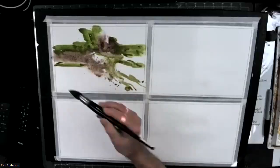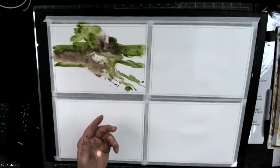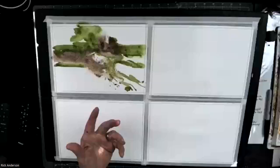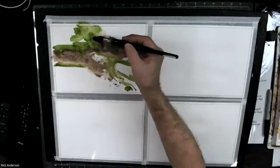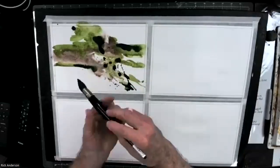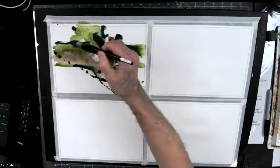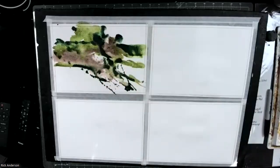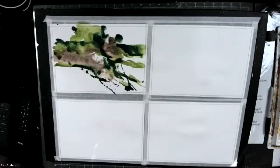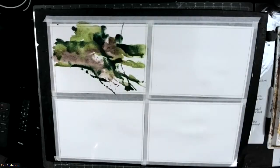And someone looks at this and they say, it just looks like some scribbles on a paper. Well, it is. And watch how this jadeite green does. It just has a rich color to it. Let me rinse my brush again. Now this is a combination here of the burnt tiger's eye and the jadeite green. So a little bit more water.